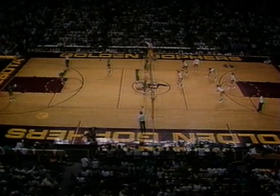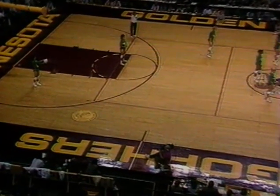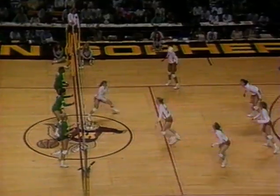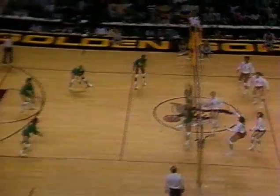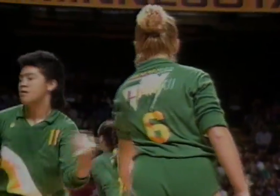Hawaii trails by 2 here in game 2. Their big gun, T. Williams, off to a great start. She has 13 kills. She is carrying the load for Hawaii as Hawaii serves to Texas. Texas thumps it through the block. Katie Salen puts it down. And there is Salen. Played so brilliantly all season.